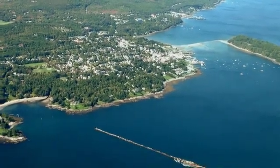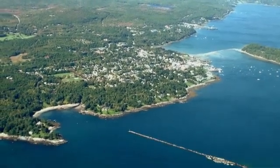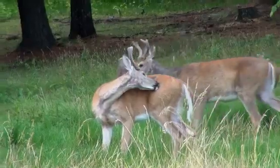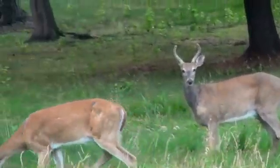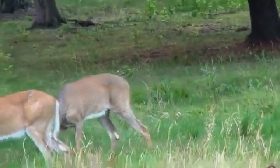Because Mount Desert Island is isolated from the mainland, and because of the abundance of small communities and summer homes, Acadia is not a place for viewing large mammals, except perhaps the white-tailed deer. Lots of white-tailed deer will be seen through the forest. It's probably the largest mammal that people have a good chance of seeing.